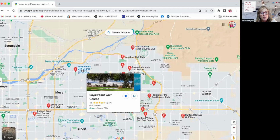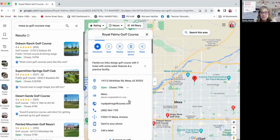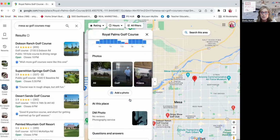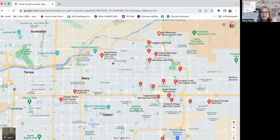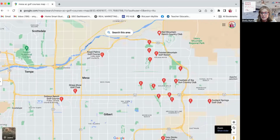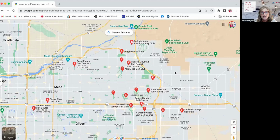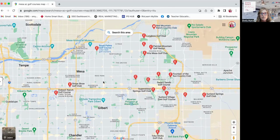I have played Royal Palms, and Royal Palms is considered a links style golf course. I hadn't played golf in a really long time, and I played out at Royal Palms, and it was a lot of fun. It was a lot different, a different style course with that links style. So it just gives you an idea of where a lot of the golf courses are, and we have a large number of them out in this area.